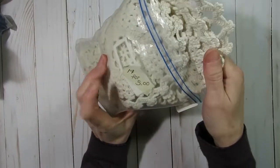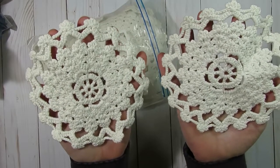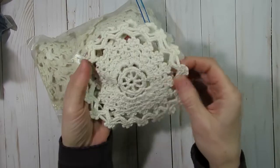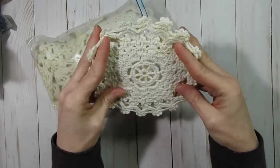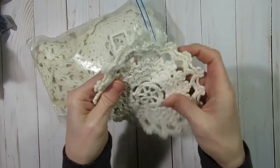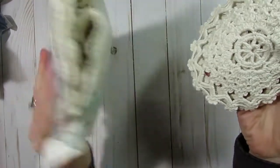But I did count, and there were 14 in there, and it was a nice size doily. I think this is the perfect size, like if you want to make a doily book or an ornament or a small wall hanging, this would be a perfect size to start with. But I've really been wanting to make a doily book, and these are a little bit thicker, so that actually might be nice. I had some other ones set aside for a doily book, but I might change my mind and use these since there's a whole package of them.